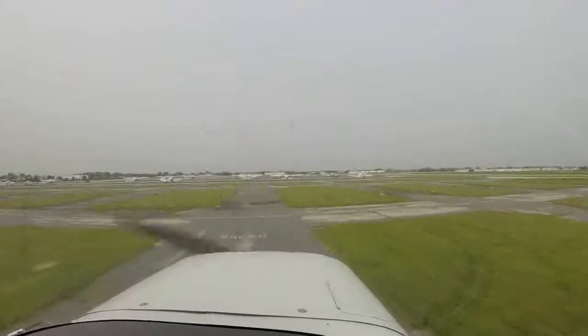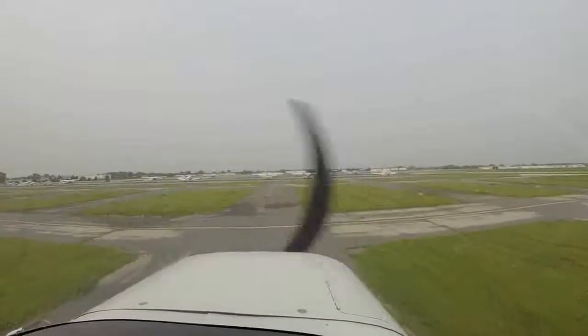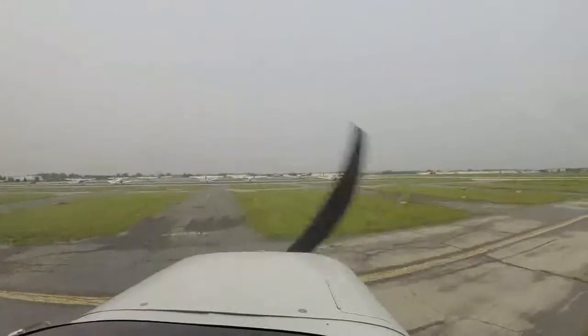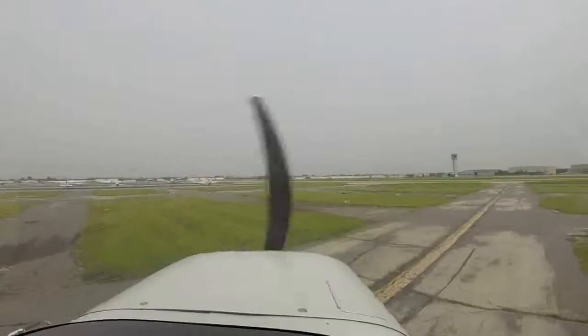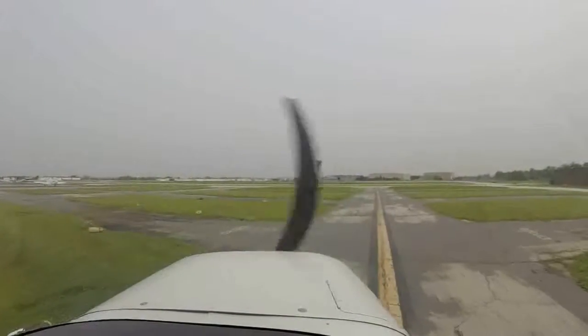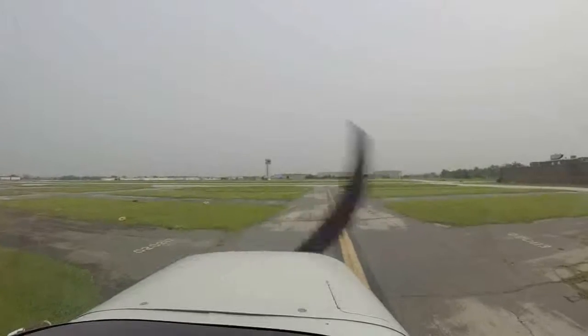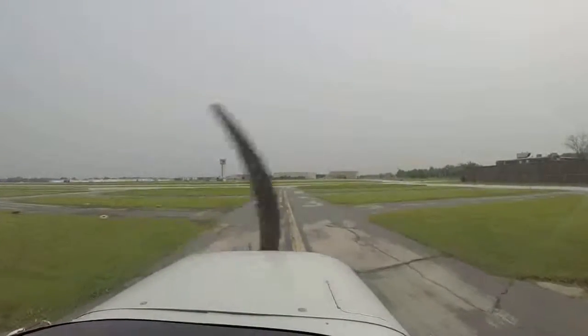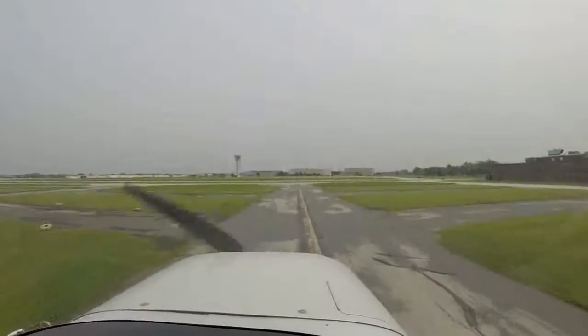And on the throttle. Got too much power. Could be at 1,000. More. You're at 800, 900 right there. That's what you should taxi at, 1,000 RPM. I'm gonna make it right here. Yep.